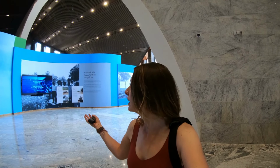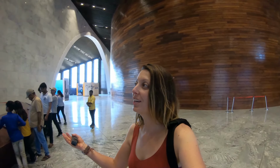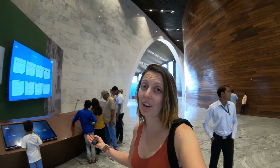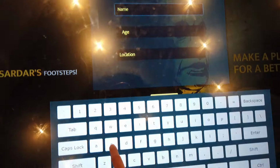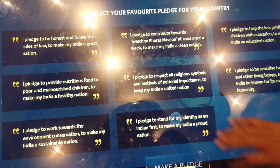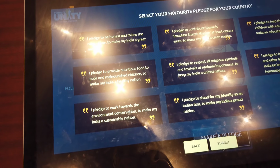Learning all about Sardar Patel's life and his vision and how forward-thinking he was. And one of the things is to come over here and take a pledge. You're literally in the footsteps of Sardar Patel as we are right under his feet. Select your favorite pledge for your country. Wow, there's so many good ones.